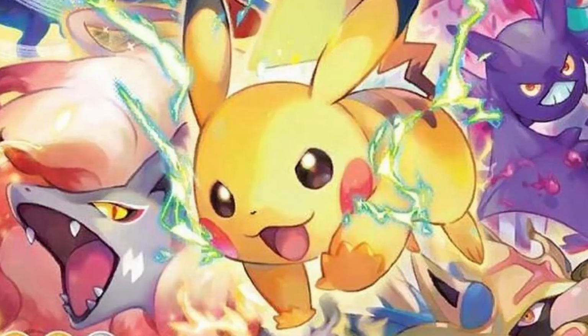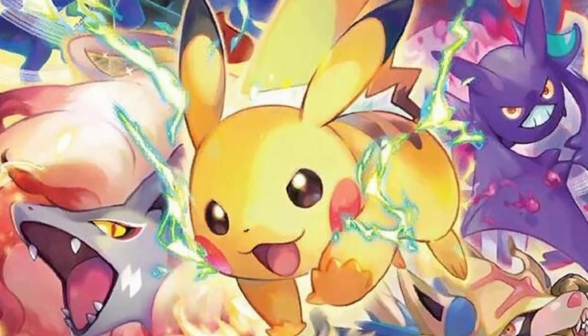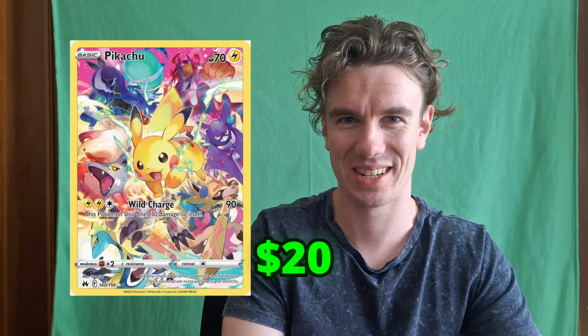In the mid-range, we have the Crown Zenith Pikachu Secret Rare. The colors are beautiful and there's so many Pokemon included. This card has had a recent spike after sitting at the $5 mark for a long time, but now you can pick it up for $20.